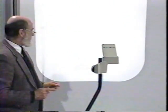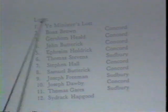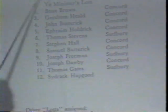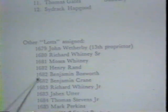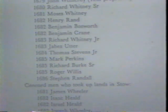Here's the original lot names. I will only be able to clarify these two out of the 12 original. Of course, the minister's lot and Boaz Brown. But these, if you go into Stowe, the Stowe people are very knowledgeable about these names, and then you see the next people and the next people and so forth, and these are very common names in Stowe.